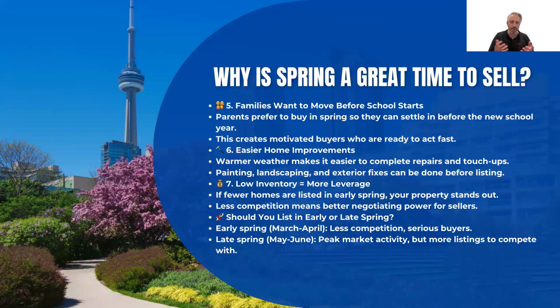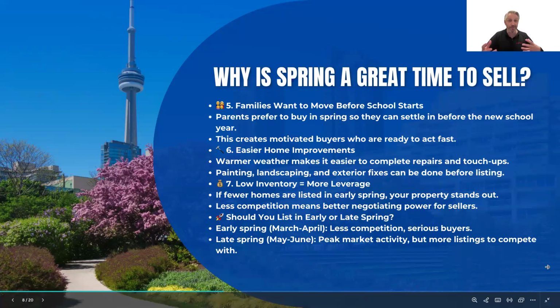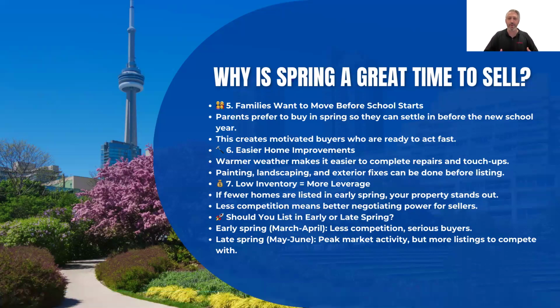So the question here is, should you list early or should you list late in the spring? To summarize it very quickly, earlier you have less competition and you have the serious buyers, that top crop. Late in the spring, you've got peak market activity, but a few more listings to compete with. The weather has changed, things have grown in, exteriors are looking a little bit fresher, so you may have more curb appeal or great presentation then, but you're also going to deal with a little bit more competition in terms of other listings.